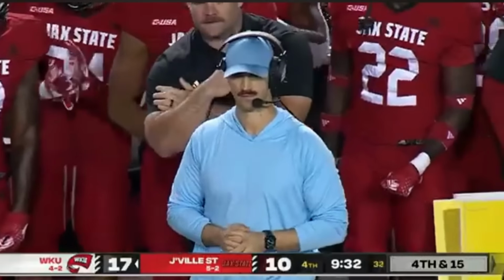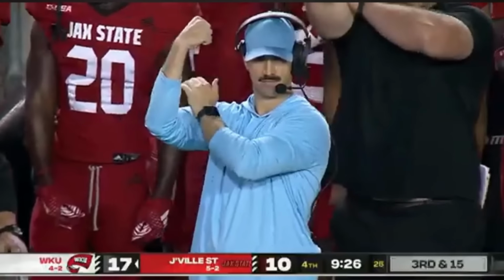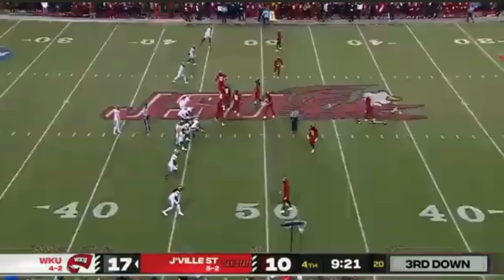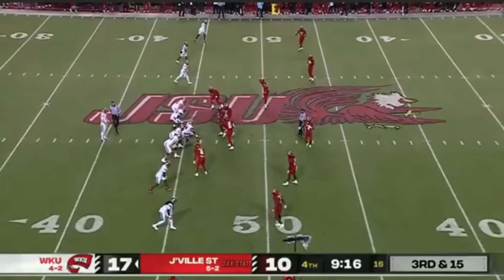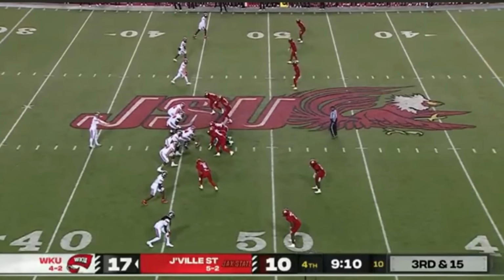All right, now we're going to jump ahead to the 4th quarter of the same game back in 2023. Jax State, Western Kentucky. You see Zac Alley signaling his call in. Once they get things set, it's going to be 3rd and a long 15 with Western Kentucky up 7, approaching midfield. Now, Jax State communicating in the secondary, getting lined up with those safeties. Now, watch this safety here.